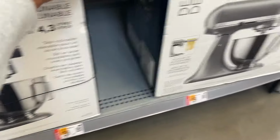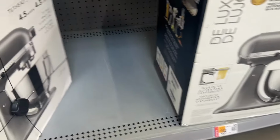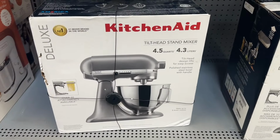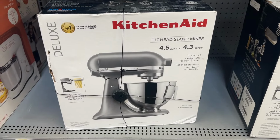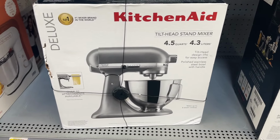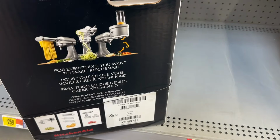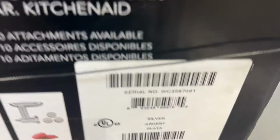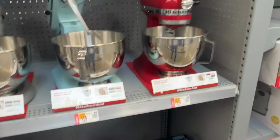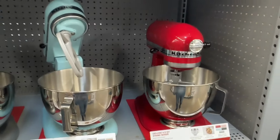But right here, this is the tilt head stand mixer. It is 4.5 quarts and it is marked down to $259. Okay, you guys, $259. It was originally $359. So make sure that you all look out for these.